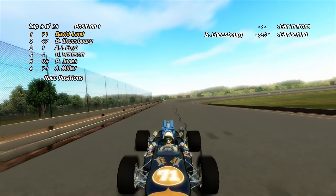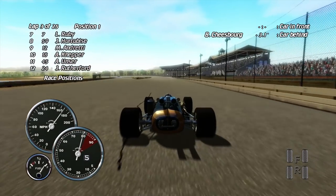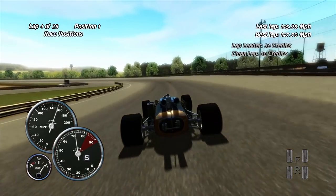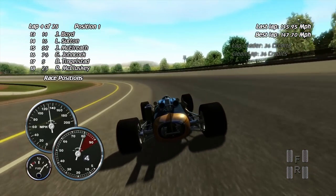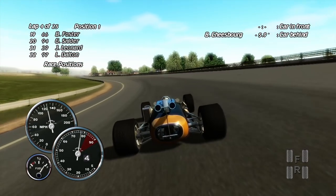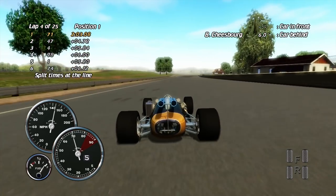He was very competitive, I believe, in 1962 for the Dean Van Lines team or something like that, but for whatever reason, just hasn't really been there in the last couple of seasons. But once you got him in a rear-engine car, suddenly he's right there. Not sure exactly what chassis he's running. Maybe possibly a Watson. I'm not particularly sure.